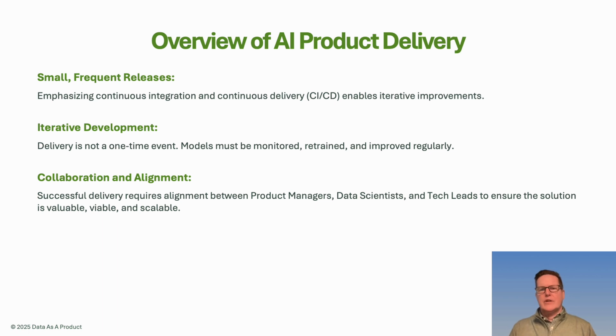You need to have iterative development. Delivery isn't a big bang or a one and done event. Models need to be monitored, retrained, and improved regularly. For example, a predictive maintenance system evolves as new data about equipment performance becomes available.